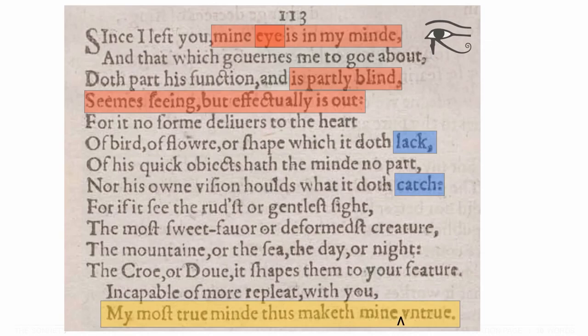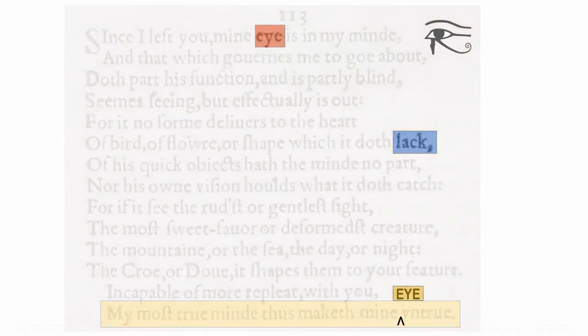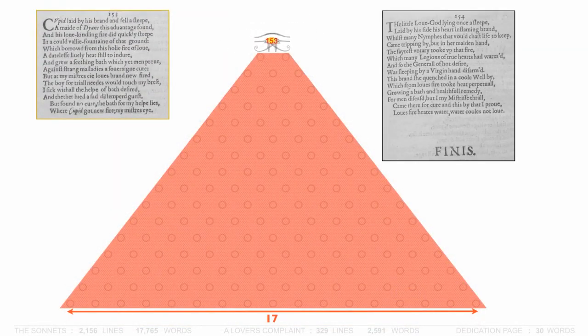The last line of this sonnet, the very central sonnet that gives us so many clues, "My most true mind thus maketh mine untrue," makes no sense. He's talking about the I throughout the entire sonnet, and at the end misses the word out. Obviously, it should be "my most true mind thus maketh mine I untrue," and it is always emended to that. He's actually left the I out. He's talking about what is lacking. The I is in my mind, and he even leaves it out at the end. And we then find out through other observation that this is about the story of the Eye of Horus, the missing eye of the pyramid, and that in balancing these two sonnets together, we achieve perfection.